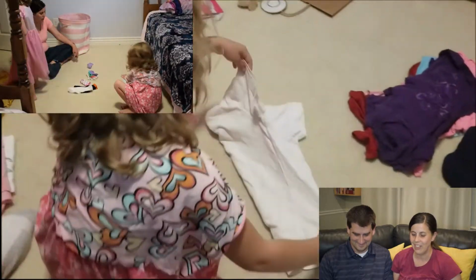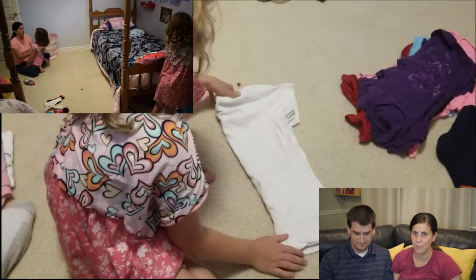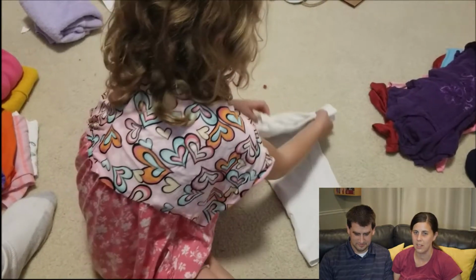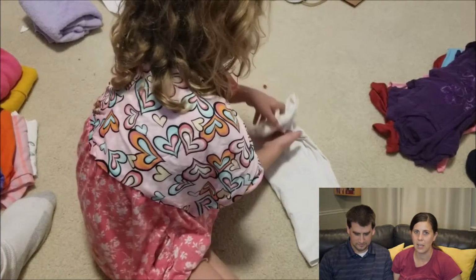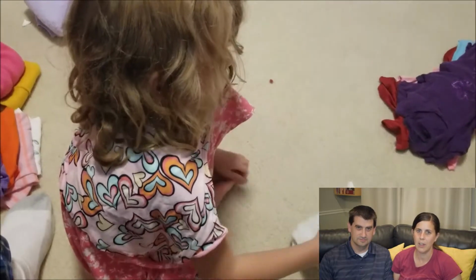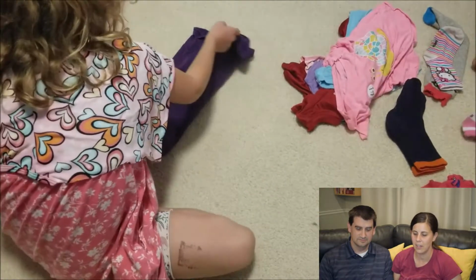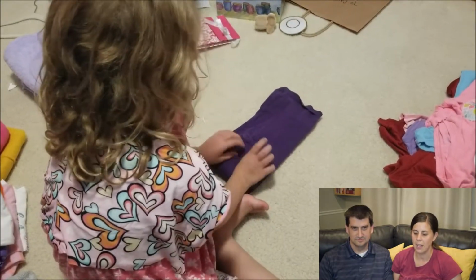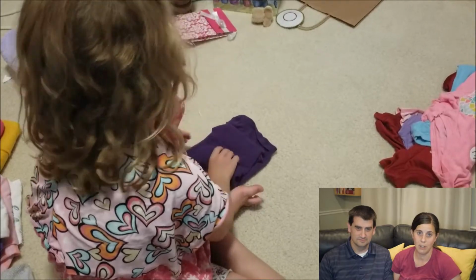So, and I think that is because I worked with them from such a young age, and that I kept working with them, and I didn't really do that as much with my older kids. I didn't think that they were capable of folding their clothes, and so I relegated them to folding washcloths and towels, which is rectangles and squares. But they really can learn, like you've seen in our other video, they really can learn to fold clothes.